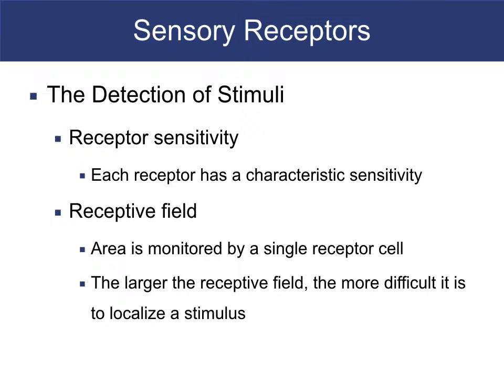What does that mean? The bigger the receptive area, the harder it is to pinpoint the exact location. If I touch your back in one spot, you have a lot of reception in larger areas of your back, versus your lips, which have a very narrow receptive area.